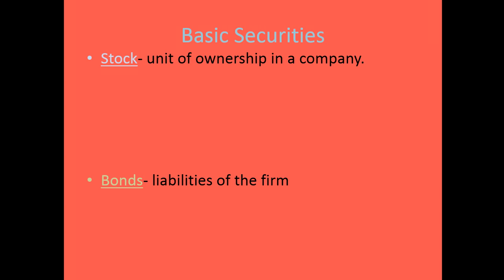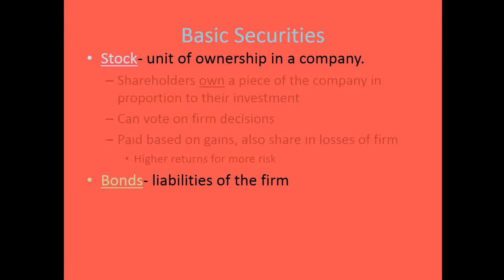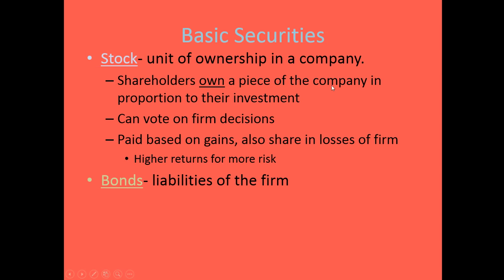So, what are these things? Stocks, as we talked about earlier, are units of ownership in a company. When you buy a stock, you own a piece of that company. And you can vote on firm decisions, kind of like you're an owner. And there are some types of stocks where you cannot vote, but for now, you have some power in the company, and you are paid based on the gains of the company. Right? Company makes profits, you can be paid. However, you also share in the losses of the firm, so you take on some risk because if the company goes under, you lose your investment.